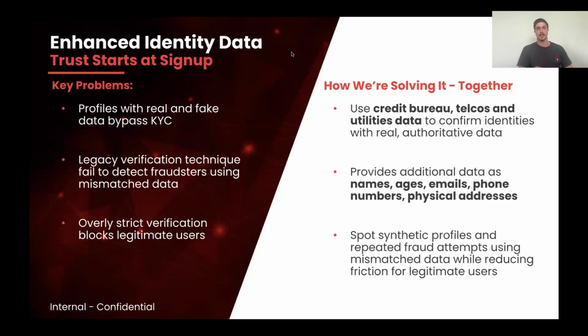And so the information that we're now passing back to clients, given an email or a phone, is full names, approximate ages or exact ages, other associated email and phone number information, and then physical addresses as well. So again, useful for account registration purposes, and transaction verification as well.